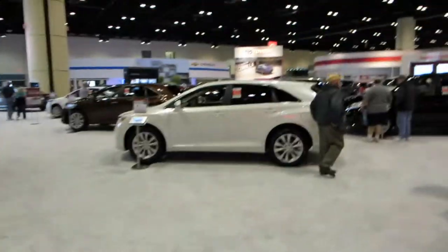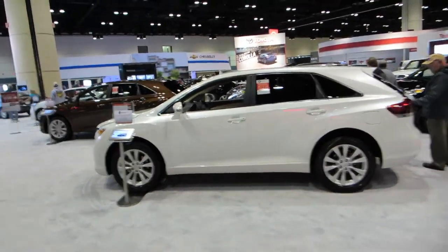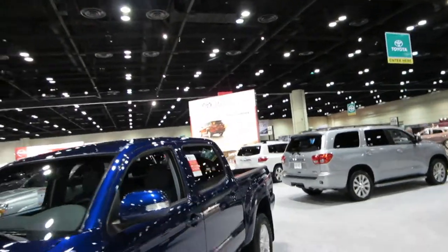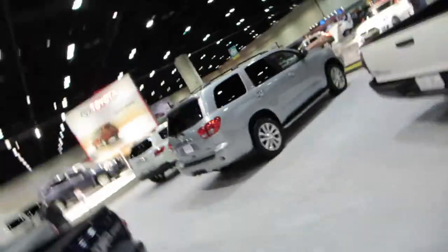The door's so soft, I just barely touched it and it closed. It's the Venza, it's what my mom has. She loves it. I love it too, actually. It's very nice. Sequoia's another nice one, but those things are outrageously expensive. So, let's see. Let me go find some more stuff and I'll come back.